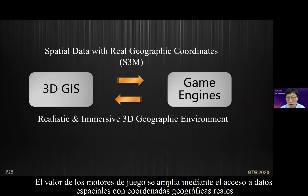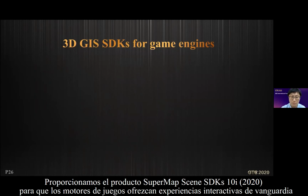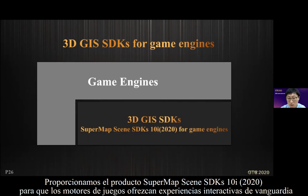The value of game engines is extended through accessing spatial data with real geographic coordinates, and the GIS benefits from the realistic and immersive 3D geographic environment provided by the game engines. So we provide the product called SuperMap Scene SDKs 10i 2020 for game engines to deliver cutting-edge interactive experience.